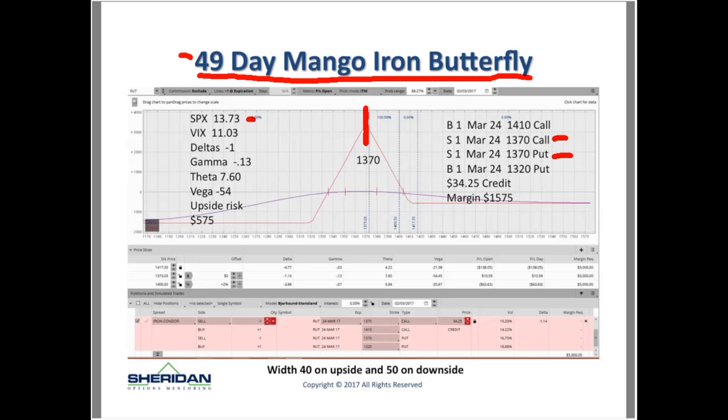No, the decay on butterflies is really, really superb. If the price is between the strikes, which way would you lean? I would lean to the first strike up. Again, we mentioned before a little bit about profit target: 10% of the margin or capital. I like SPX better than RUT.